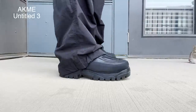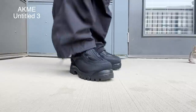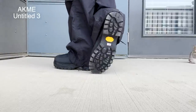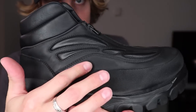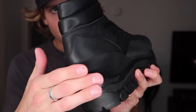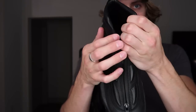These are probably one of my favorite footwear pickups I've gotten. These are a pair of boots from a brand called AKME. They're a footwear designer based out of Los Angeles, and this is the Untitled 3 model. They're just a high top boot with a Vibram sole on them. They're made of a really, really soft leather material. Like, I wish I could show you guys how soft. I mean, you can probably see it like crinkling up. It's just buttery soft leather up top, and then in the middle there's like this thicker leather, and then here on the midsole area they have this like flap guard just to prevent it from getting scratched up and stuff. Down the middle there's this zipper, and that's just how you get the shoe on and off.